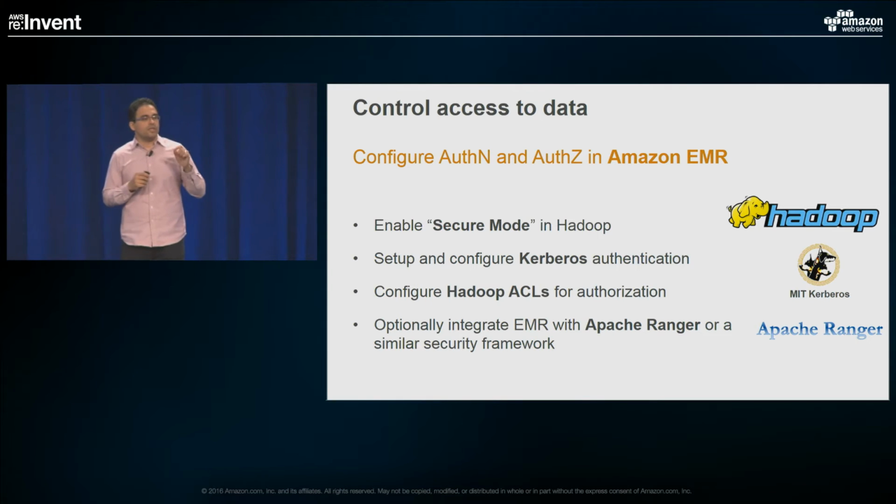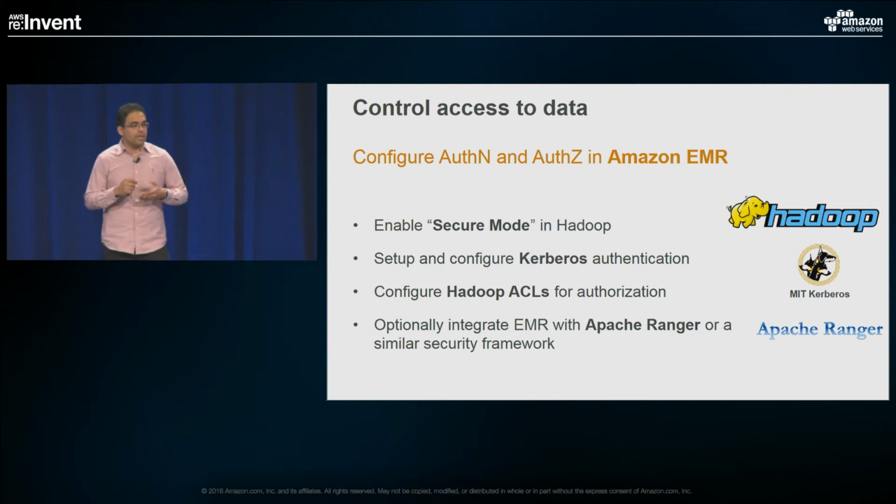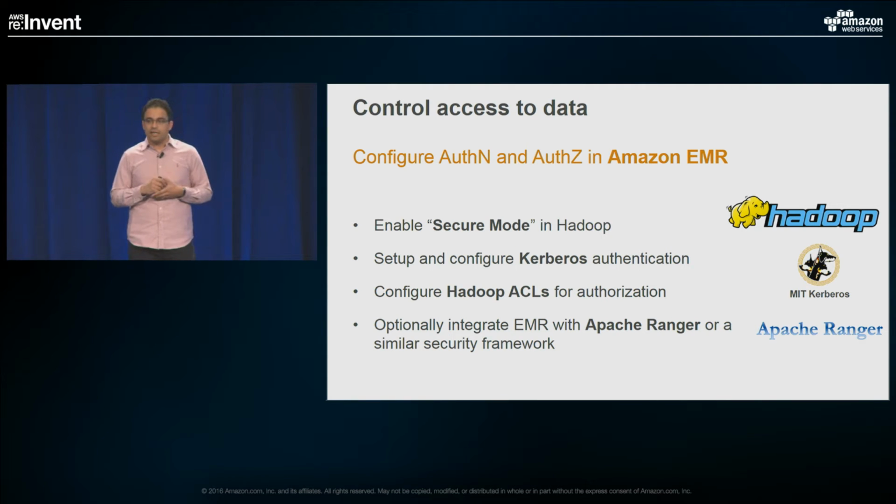Now, there are two important consequences for that. First is that you need to set up a dedicated Kerberos key distribution center for your clusters and properly configure Kerberos across your cluster nodes. And the second consequence is that as your Hadoop user base grows in size and number, manually managing Hadoop ACLs in cluster configuration files can quickly become unwieldy. And that is when you can leverage the help of open source frameworks that have been created to solve this problem, such as Apache Ranger and Apache Sentry.